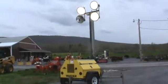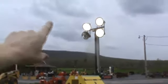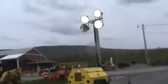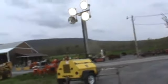Today I have for you a really nice Wacker LT4 four bulb light tower. There is one bulb that's bad and it's missing the shade cover and a few things there. I'll see if I can get that, and if not, I'll sell it for a discounted price needing that.